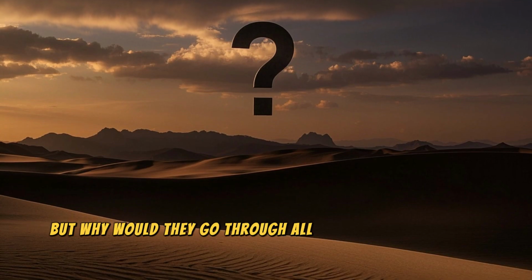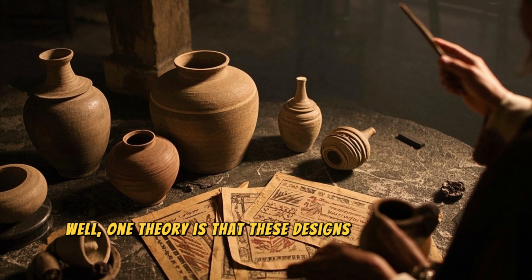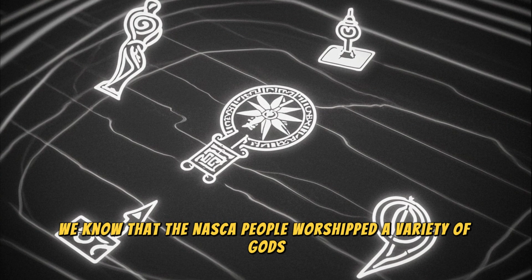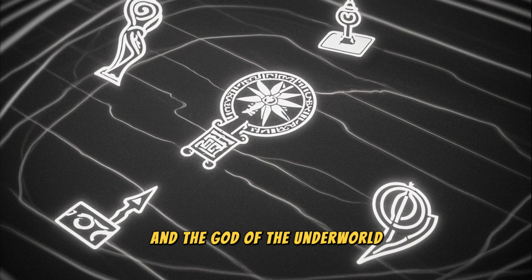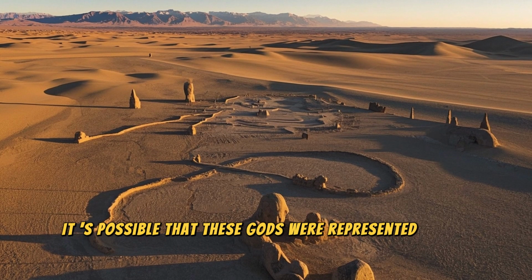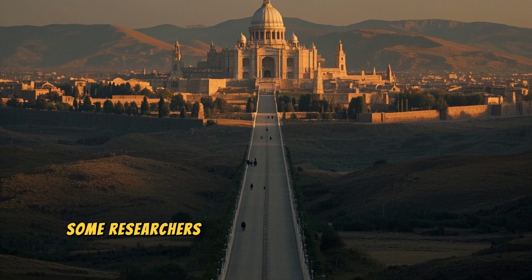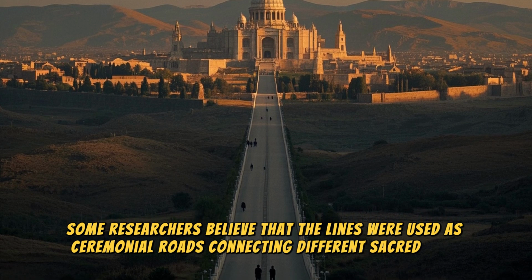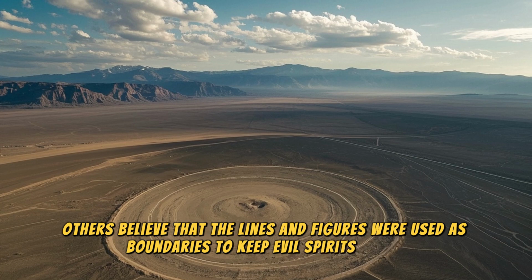But why would they go through all of this effort to hide these designs? Well, one theory is that these designs were part of a religious ceremony. We know that the Nazca people worshipped a variety of gods, including the creator god, the fertility goddess, and the god of the underworld. It is possible that these gods were represented by the various animals and geometric shapes found in the designs. Some researchers believe that the lines were used as ceremonial roads connecting different sacred sites. Others believe that the lines and figures were used as boundaries to keep evil spirits at bay.